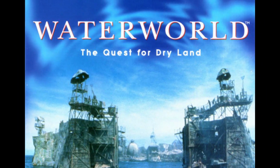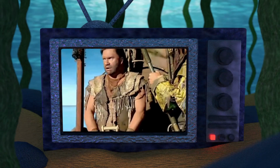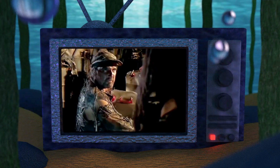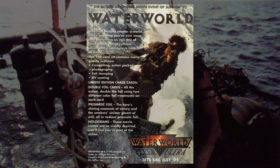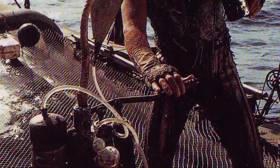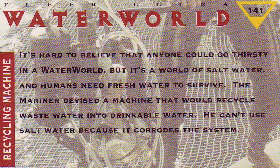But where else can we find the Urine Purifier in the expanded universe of Waterworld? Well, I should point out that the video game Waterworld: The Quest for Dryland makes many mentions of a hydro-desal machine, which is pivotal to the survival of the Atollers in some of the earlier levels of the game. Two Fleer Ultra cards are also dedicated to the Urine Purifier, with card number 10, Sea Life, and card number 141, Recycling Machine, which gives a description of the device.